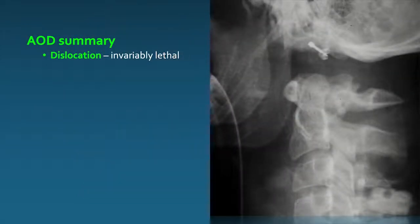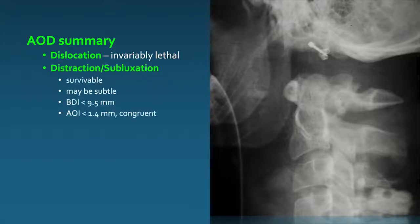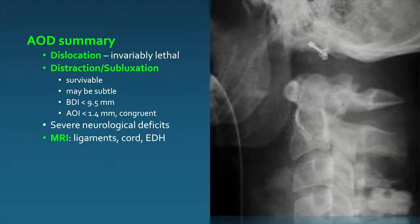So atlanto-occipital dissociation injuries, we have dislocations, which are invariably lethal, distraction and subluxations, which can be survivable, may be subtle. Keep in mind the basion-dens interval should be less than 9.5 millimeters. Atlanto-occipital intervals less than 1.4 millimeters and congruent. Often severe neurologic deficits. Consider as well MRI on these patients to look at all the soft tissues that are going to be injured, particularly the spinal cord.